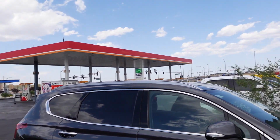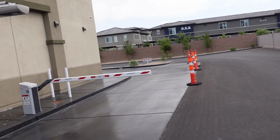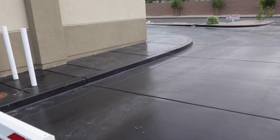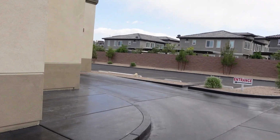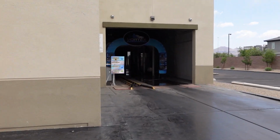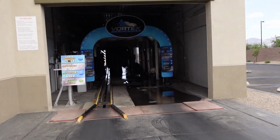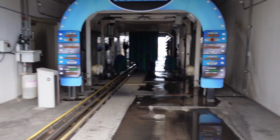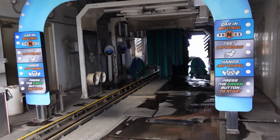Alright everyone, we are here at a Circle K in Las Vegas, and they have a self-loading NS tunnel. So there's our pay station. It's a Vortex brand car wash. So that's the entrance right there. If we come over here, we can see that it is in fact an NS tunnel. So, let's walk through it.